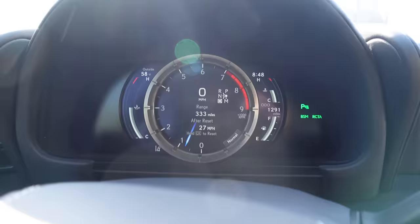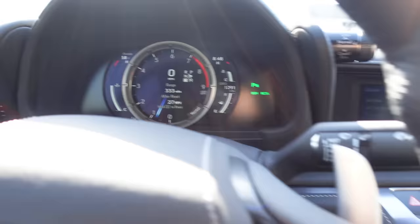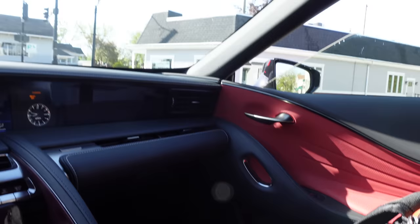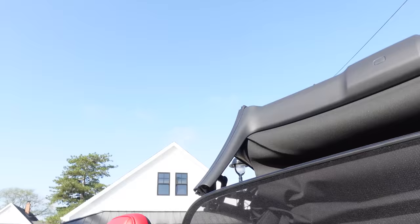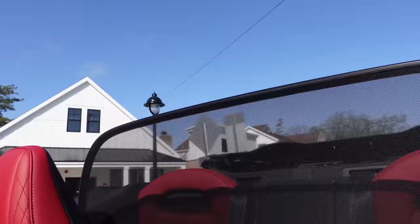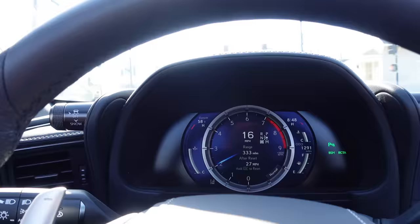It's only 58 degrees out, but let's drop the top. It's sunny, right? Let's see what it's like. Open this up. You got some hidden buttons. And the whole mechanical dance of a folding soft top. The status is displayed here in the middle. And now we have a convertible.